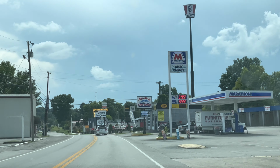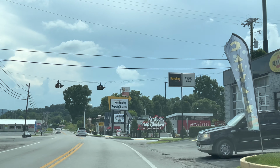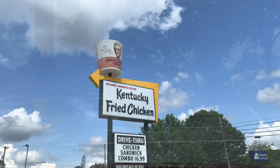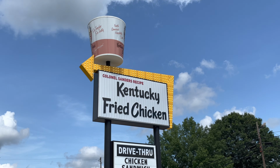Okay, so when in Kentucky, obviously you have to visit the Colonel Sanders Museum. This is actually where it started, in Corbin, Kentucky. So we are going to visit the birthplace of KFC and take a look at the Harland Sanders Museum. Let's go inside and see what it's all about. The birthplace of that tasty, crunchy chicken right here.